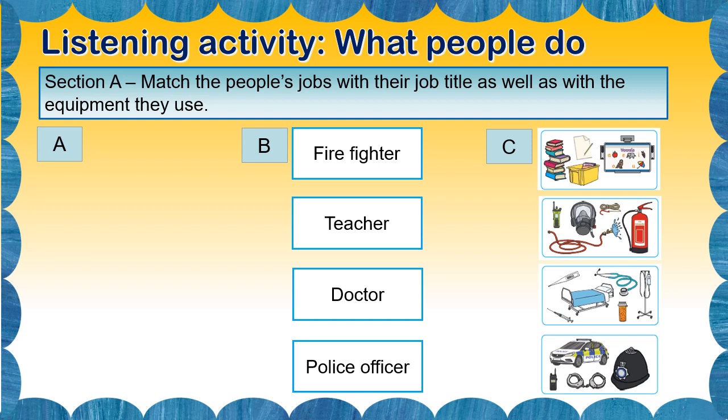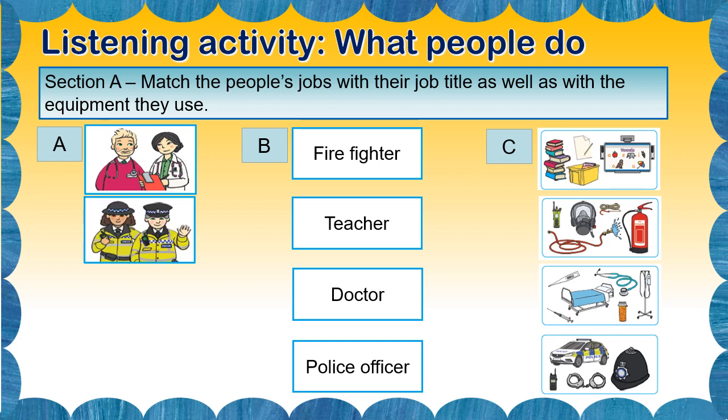So now I want you to listen carefully, and then you're going to match the name and the equipment to the job that each person does. This person helps people who are ill. They often work in hospitals, but they can also work in a private practice. So now you draw a line to the name of this job as well as the equipment they use. This job is also about helping people. These people help people who are in trouble. They keep us safe. They are often seen on the roads. And I think recently we've seen them a lot. Draw your lines.